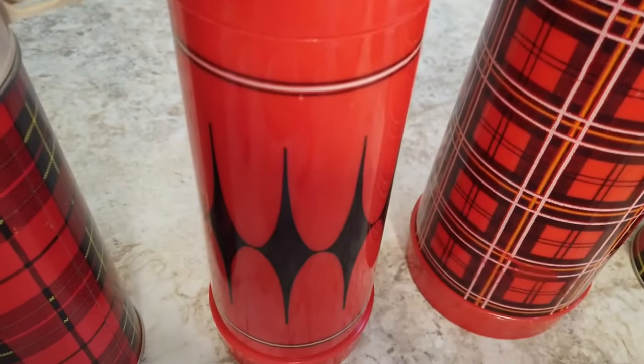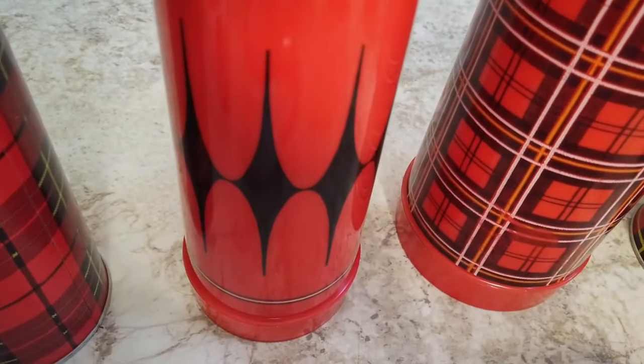Next up, we have another Aladdin thermos. So that's the big one that I just showed you, and then I have this one. This one was not a bad deal, it was $8. It's not super Christmassy, but it does have red, so I think it'll tie in really well. This is probably a medium size. This looks like it's from the 60s or the 70s, but maybe I'm wrong. Do you guys know anything about these? Let me know down below.